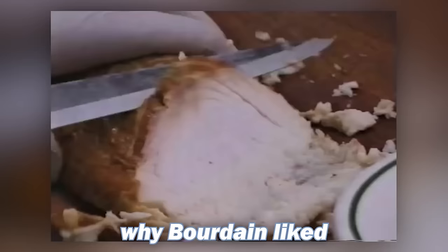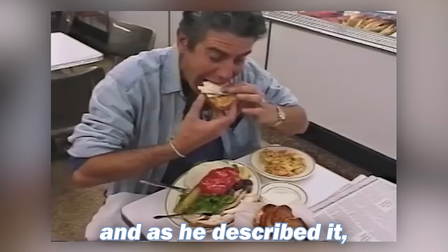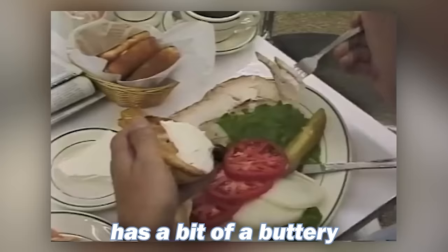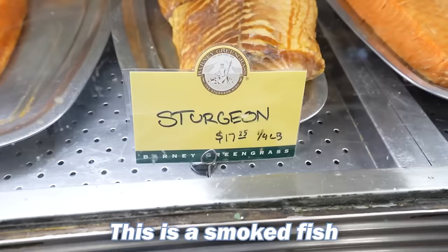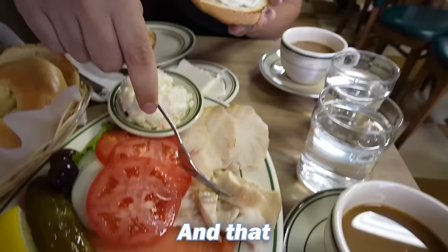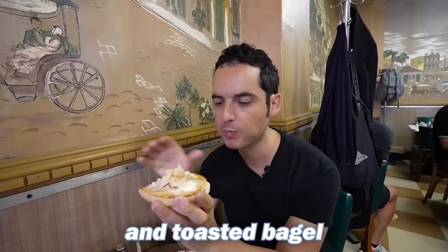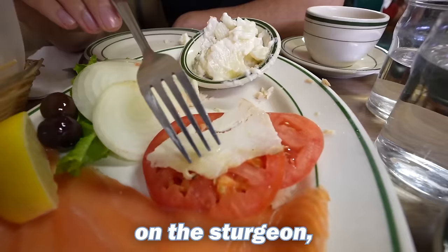Now I understand why Bourdain liked this so much. It doesn't have as strong of a flavor as the Nova, and as he described it, it has a bit of a buttery taste to it. A lot milder, but super, super good. This is a smoked fish for someone that isn't into every type of smoked fish. And that combination of the cream cheese, toasted bagel, balances out everything just right. You can even see the little fatty parts on the sturgeon just adding a little bit of extra flavor.